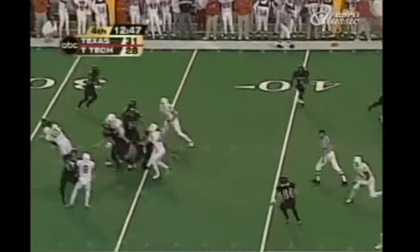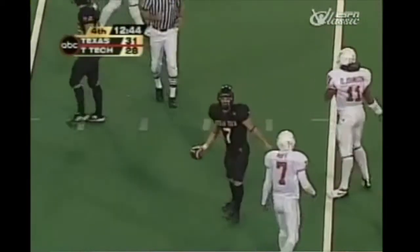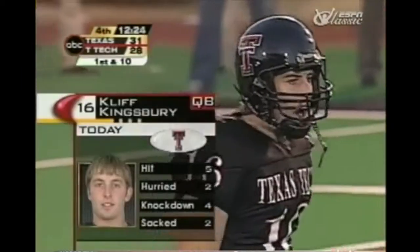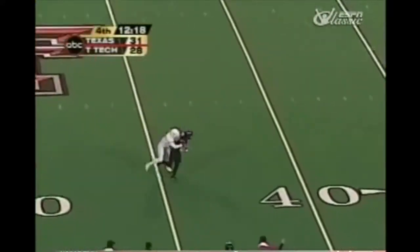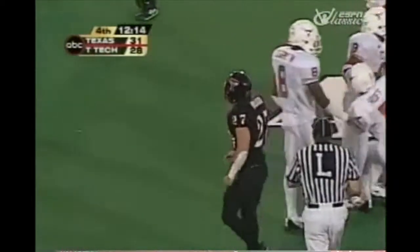Blitz coming from the corner. That's where Kingsbury threw it. And a guy who's dropped a couple of passes got one here for a first down, Trey Haverty. He was very successful in college, but in the pros, he didn't do anything. That's true. Kingsbury down the middle on a crossing route, down to the 42-yard line, Welker.